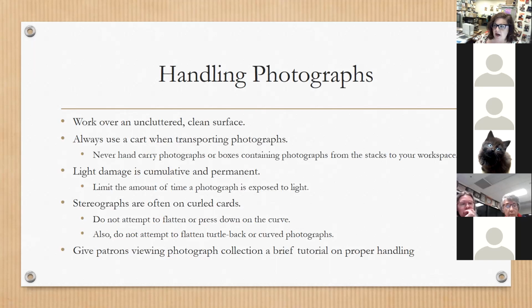But I always recommend a cart, and be especially careful on stairs. We have an elevator. I take the elevator whenever I'm transporting collections, even if it's just one photo. Light damage is cumulative and permanent. I can't say that enough. So limit the amount of time the photo is exposed to light.